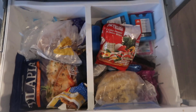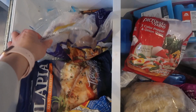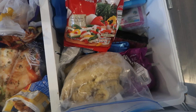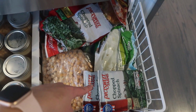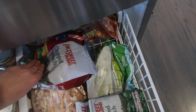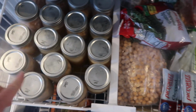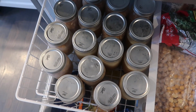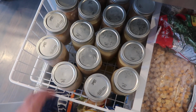Down in the freezer drawer, I do have one bag of tilapia left, a few chicken thighs, or half a bag of chicken thighs. That's some frozen bananas and peppers. And then I brought in all of the spinach from the outside freezer because we cooked it once and then I kept the leftovers in here. So there's a little pepperoni back there and cauliflower. These are my chicken broth and beans that I cooked up that I store in the freezer because I don't know how to can, but it works for me.